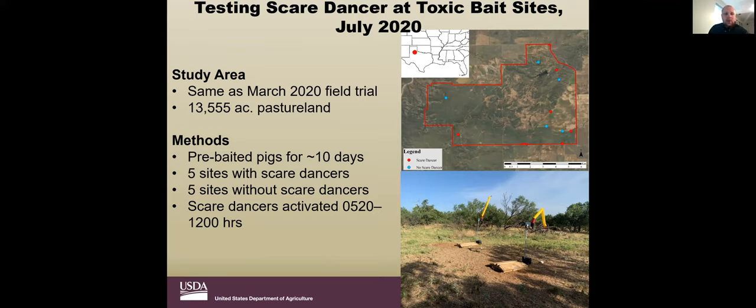The methods are we pre-baited pigs for about 10 days. We had five sites that we deployed the scare dancers at, and five sites that we did not use the scare dancers. And we activated the scare dancers at about 5:20 in the morning, which was about an hour and a half before sunrise. And we only activated them the morning after toxic baiting. So we kept them novel to all the animals prior to activating them.